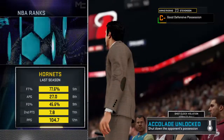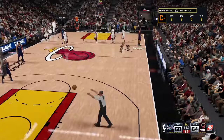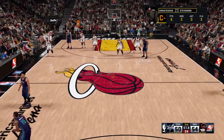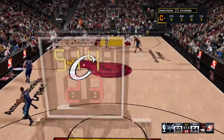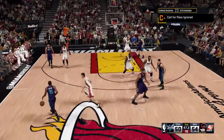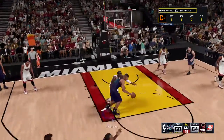A look here at last year in the NBA, where the Hornets ranked 5th in free throw percentage, 8th in assists, and they were a top 10 team in field goal shooting. Pretty impressive. And looking back at their superb free throw percentage, it speaks volumes about their skill level and mental focus. They had very few letdowns in concentration.